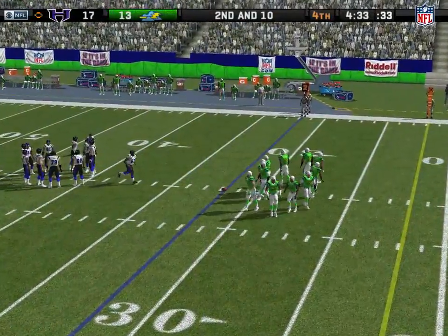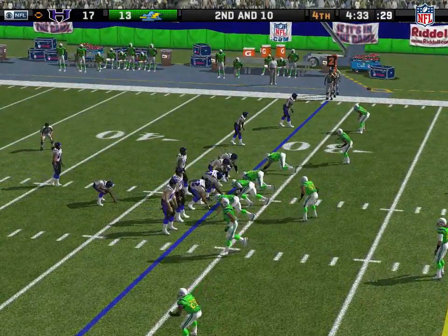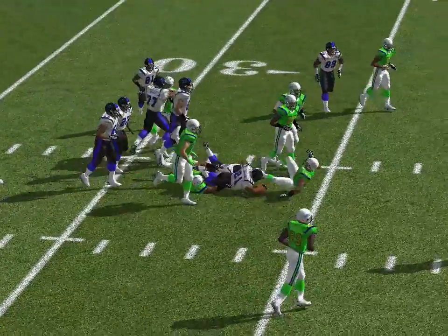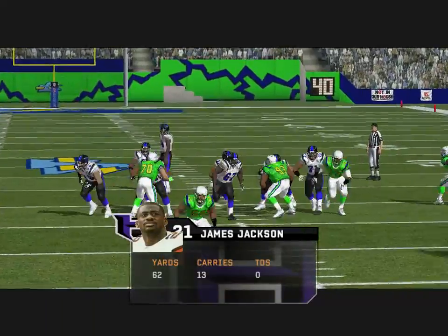Second and 10, ninth play of this drive. Ball on the 32-yard line. The Thunder line up in a 4-3. He takes the delayed handoff. Davis is there on the stop at the 27.